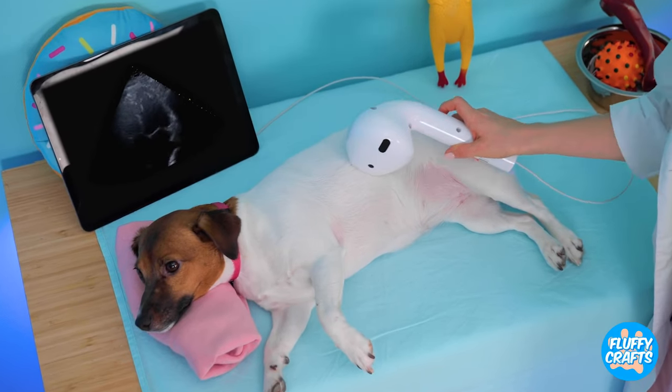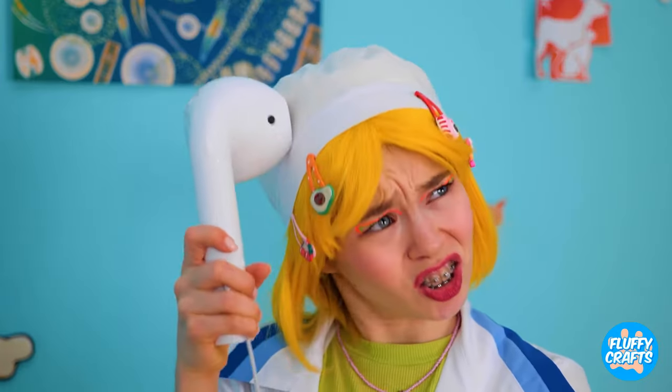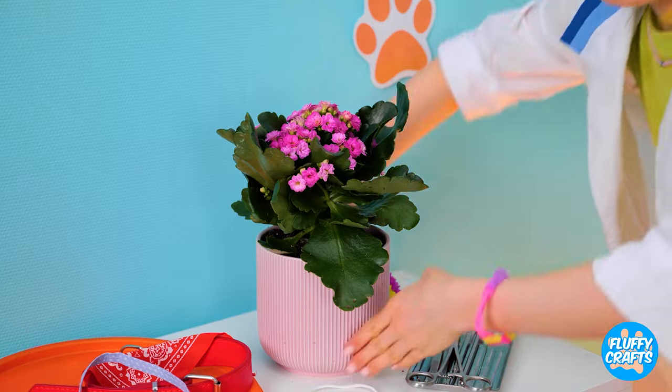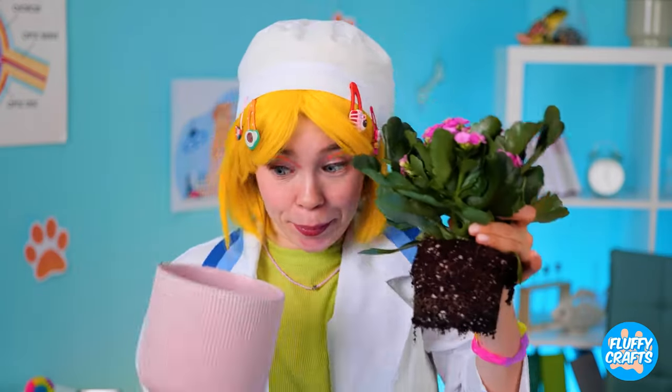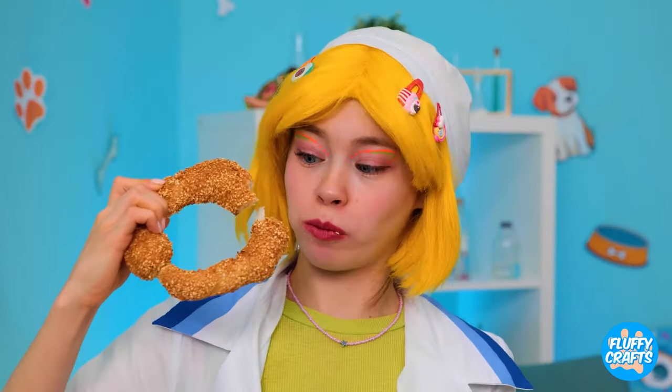Uh-oh, someone's got tummy troubles. Well, look at that. We'll deal with that later. But for now, grab that houseplant. And collect all of that soil in a tray. Now add some seeds. That'll do.